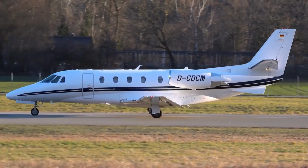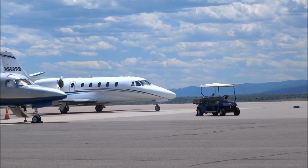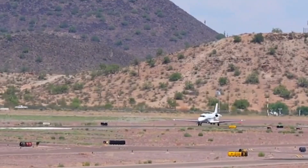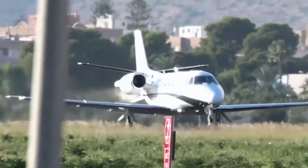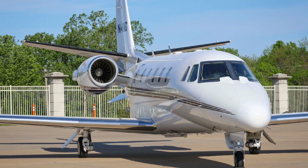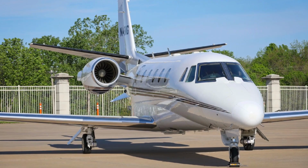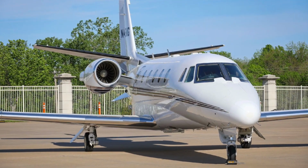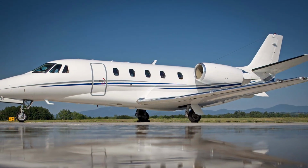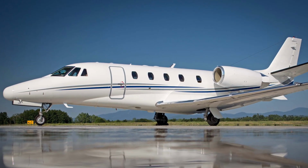Here's where owners panic. The engines. The Excel uses turbofan engines that must be overhauled after a fixed cycle limit. Cost per overhaul, hundreds of thousands per engine. But operators don't pay at overhaul, they pay every hour. Maintenance programs charge hourly reserves, so the future bill doesn't destroy the owner later. So even sitting on the ramp, the jet is accumulating financial gravity.